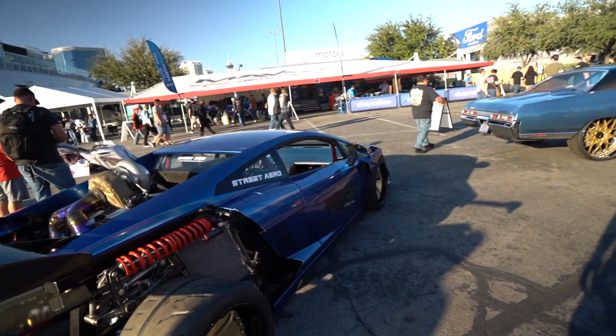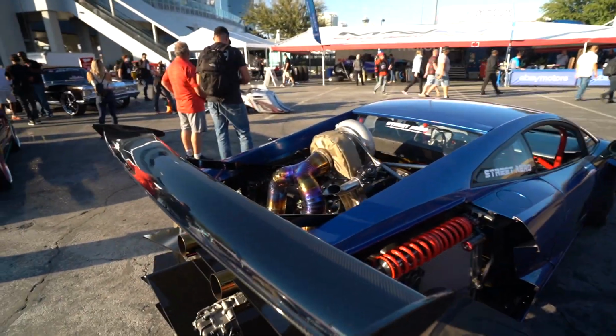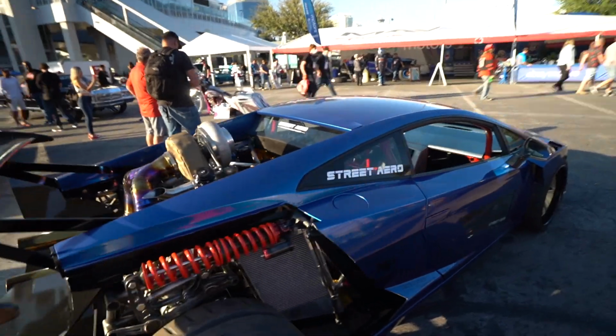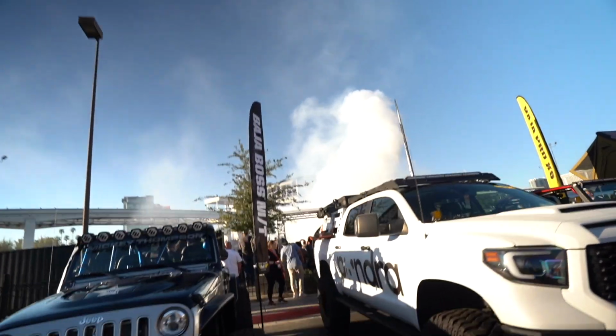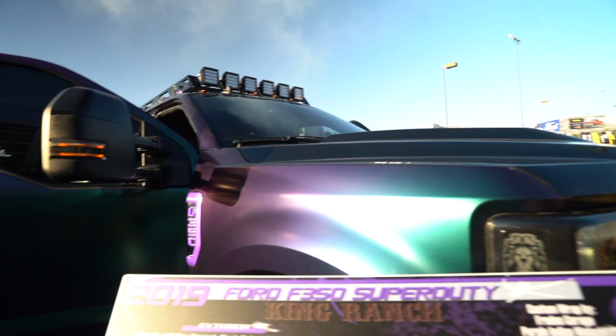One more look at this crazy 2JZ, 1000 horsepower, crazy back end setup, huge turbo, built by Street Arrow. Cut the door open, cut the fenders, like everything. We're passing by the backside of Hoonigan's burn yard, and literally guys, the amount of tires that's been popped, shredded, even some tires that flew into the stands. Hoonigan puts on such a crazy show with this burn yard. It's nuts.